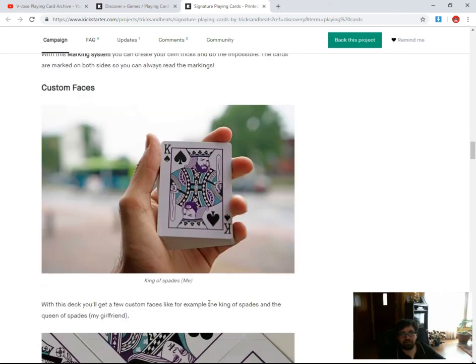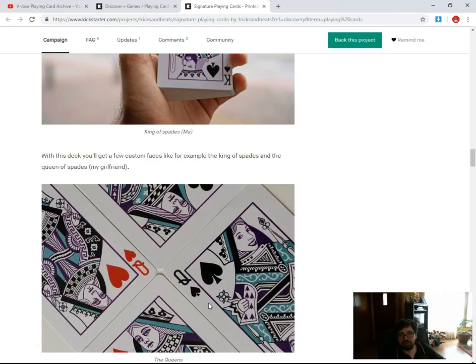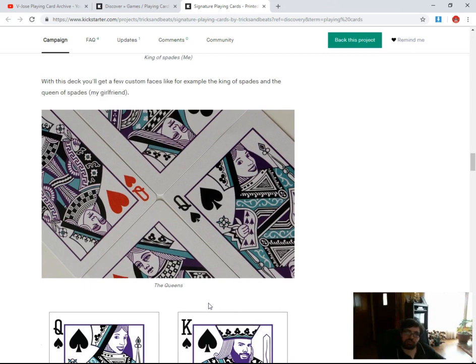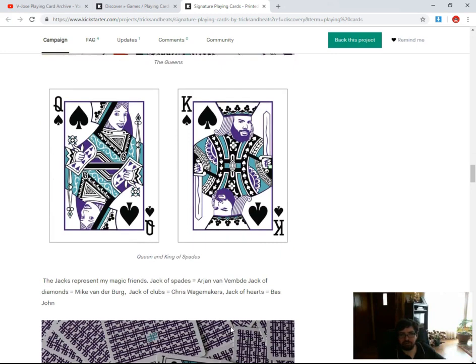And then we get to the court cards. Custom faces, basically. Look at that. The King of Spades is him. Wonderful. The Queen of Spades is probably his wife, I imagine. The other court cards look fairly standard. The Jacks represent his friends in the magic community, none of which I've ever heard of before.